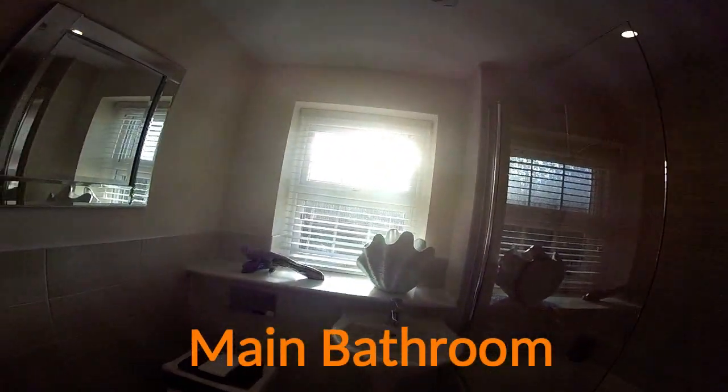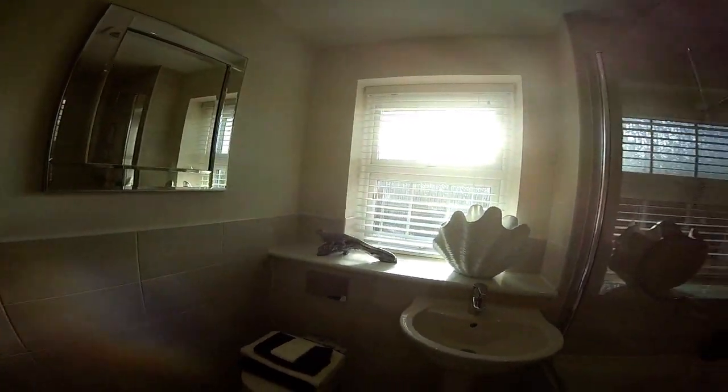which has got a shower and a bath. Very beautiful sanitary ware. I love the sink and the big shell. Very, very nice.